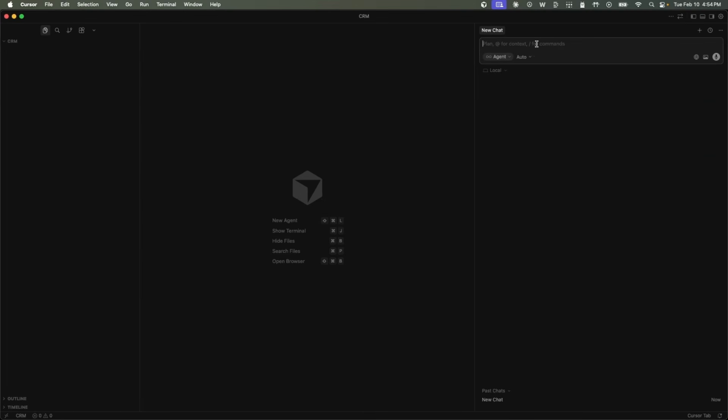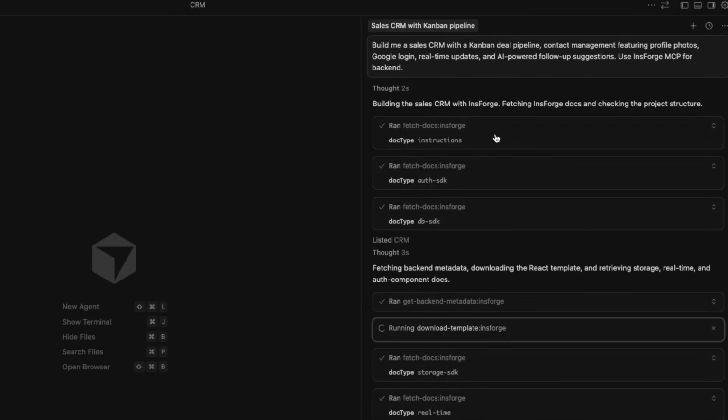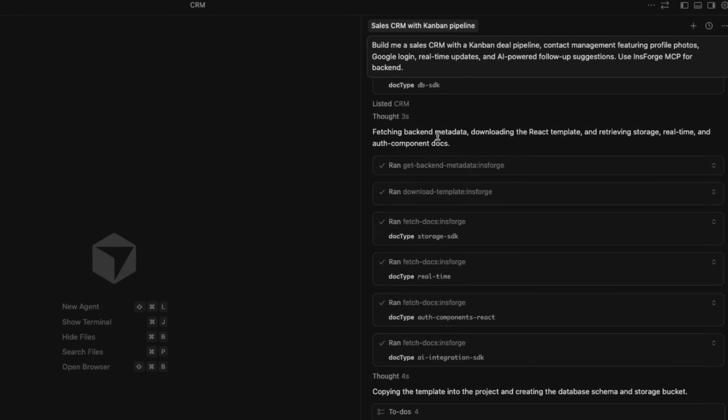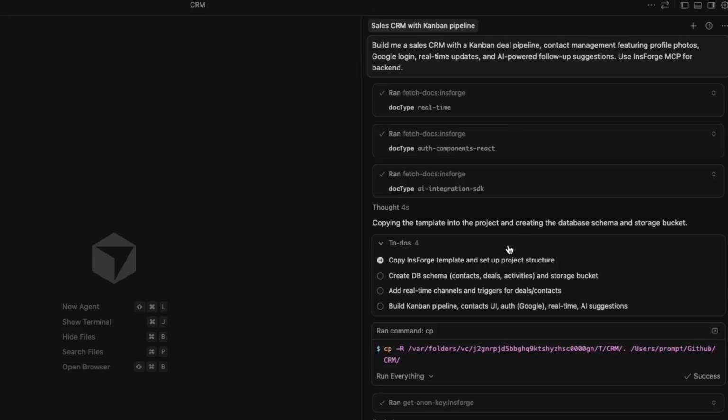Okay, so now I can tell Cursor to build me a sales CRM with a Kanban deal pipeline, contact management with profile photos, Google login, real-time updates, and AI-powered follow-up suggestions. Now, here's the interesting part. The agent can actually see what different tools are available on the backend with specific instructions that it can follow. It also knows the metadata of your backend as well, for the tables that it's going to create. So right now it's working through it.